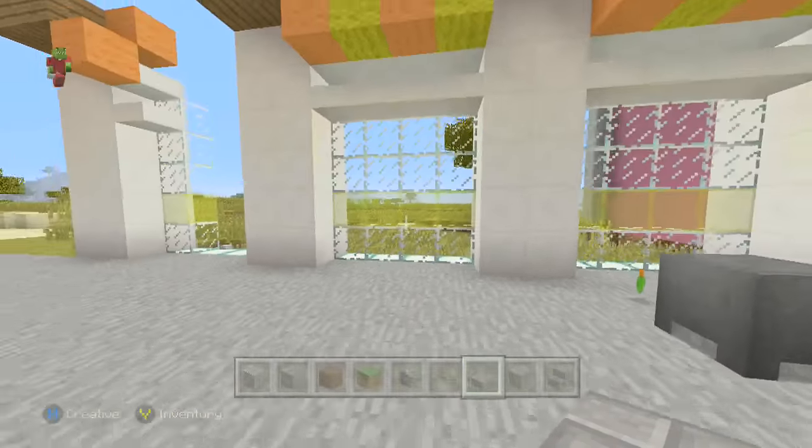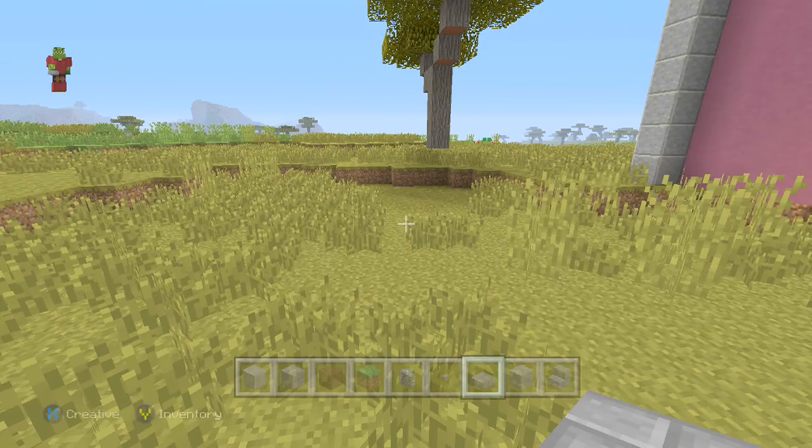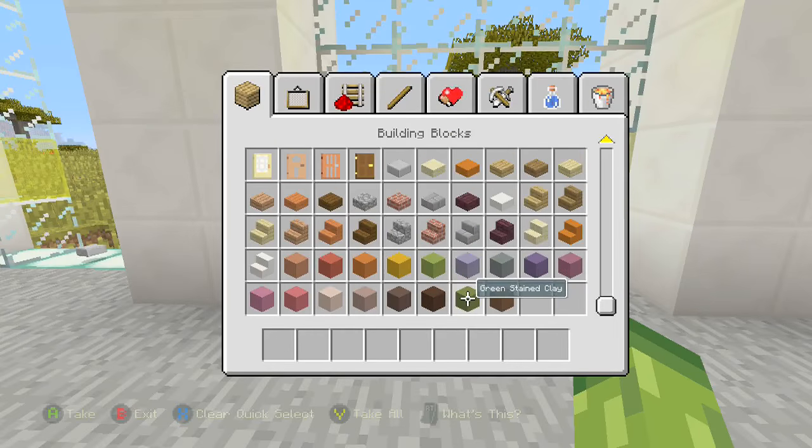Right, so we need a door. Let's do one here. And oh no, my batteries have disconnected. Let me just quickly swap over. Actually, no, I'll plug the cable in so I don't have to waste any more time. Right, come on, there you are. Let's get this show on the road.